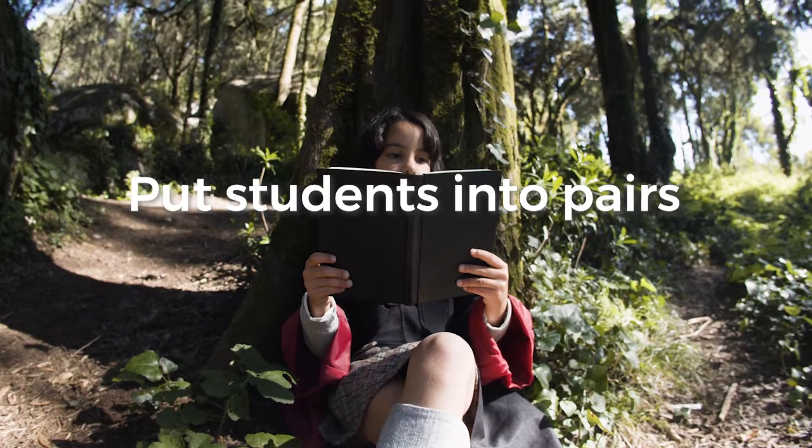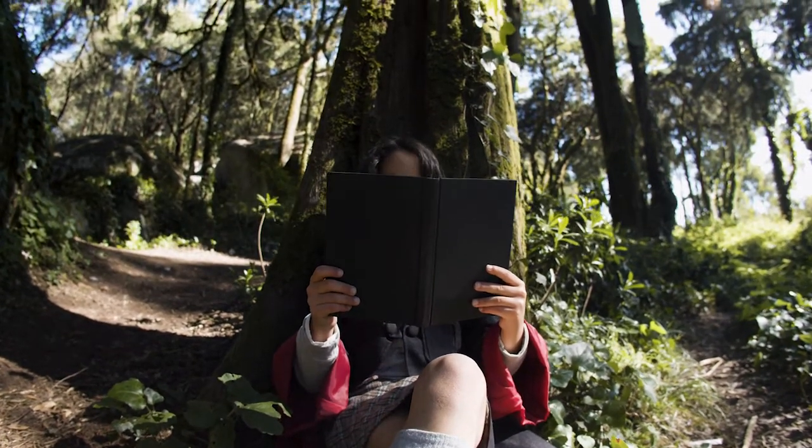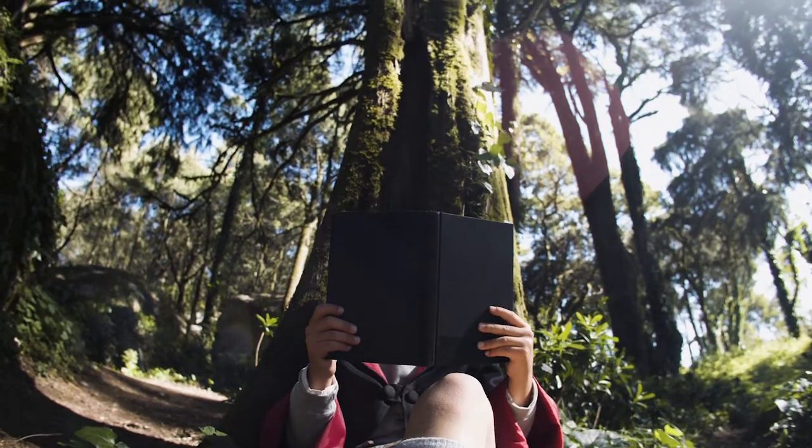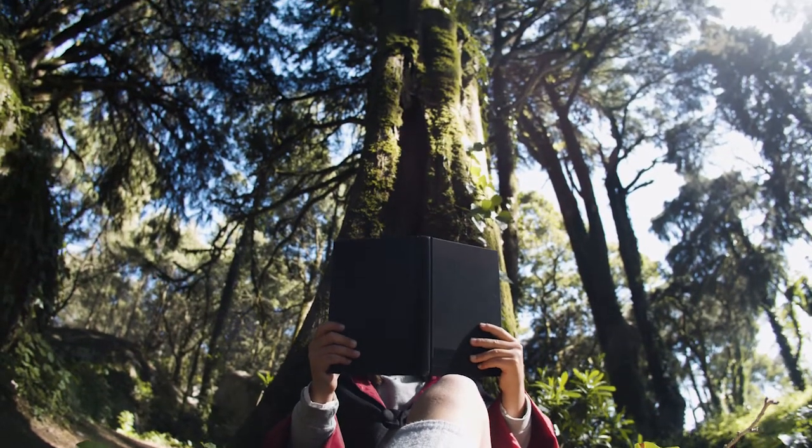So what you need to do is get a very short piece of text, depending on the age. It could be as short as a sentence, or it could be a shorter paragraph. And you need to stick that up on the wall. Put your students together in pairs. One person is writing and listening, and the other person is running and speaking.